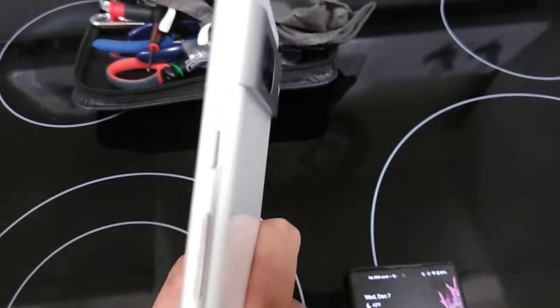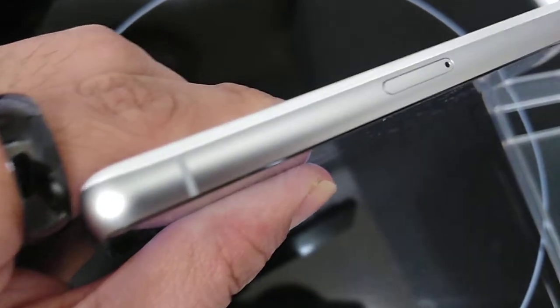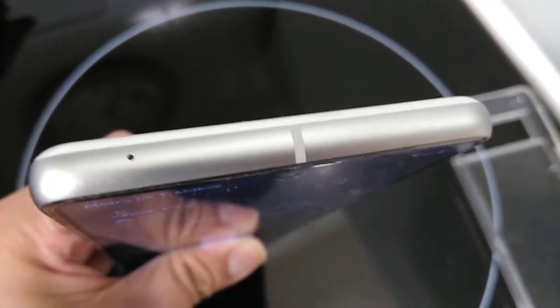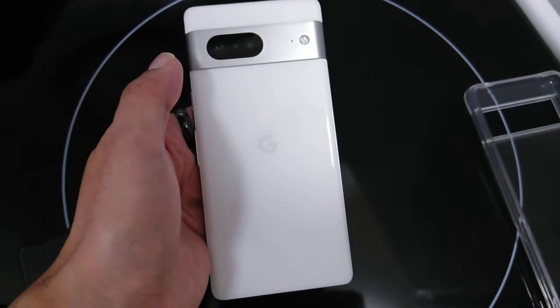As you can see here, it's hard to tell. Sorry, here's the volume, lock, unlock, camera. Go down here, speakers, charging port. Here is the SIM card slot. Here is the camera sticking out again. Microphone and the design of it. Let's take a look at the back. So this is all Gorilla Glass and this is aluminum. Looks really nice. I got the white version.